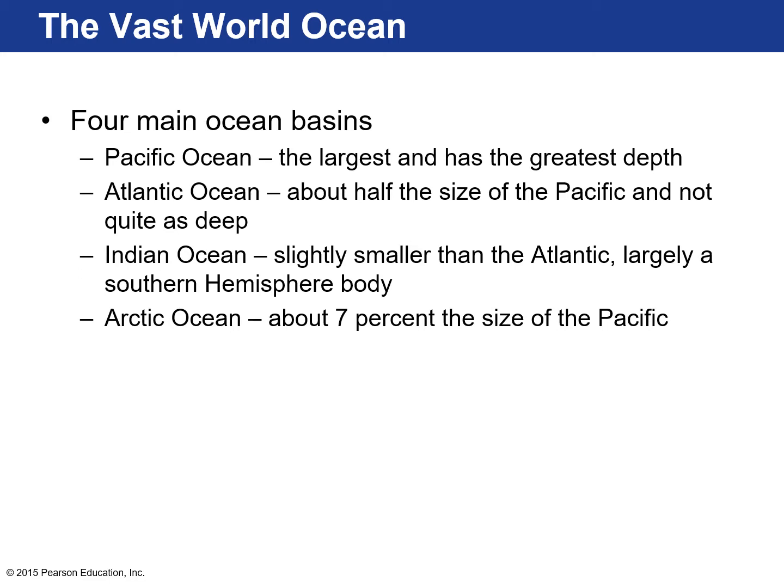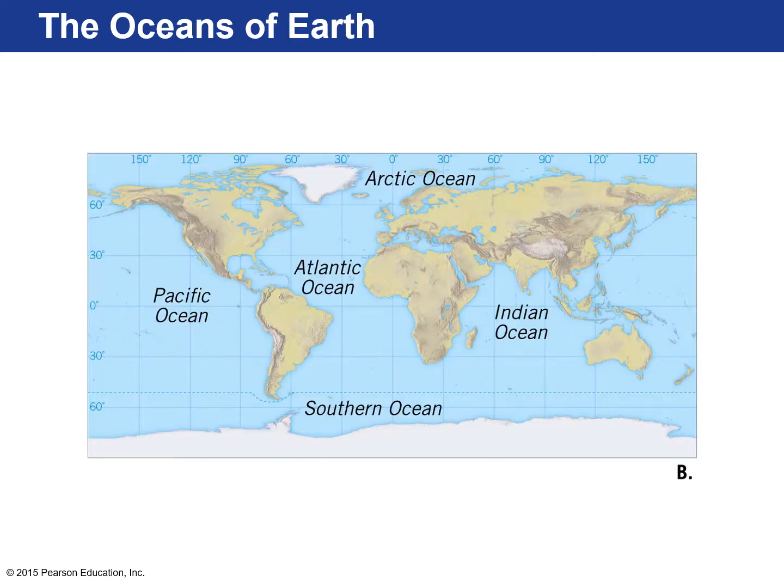Pacific Ocean is by far the largest. You could actually fit all the different land masses within the Pacific Ocean, which is pretty crazy. Atlantic Ocean is about half that size, and it's not as deep as the Pacific. The Indian is smaller than the Atlantic, okay, and then the Arctic is really small in comparison to the Pacific, about 7% size. So here they are: Indian, Atlantic, Arctic, Pacific Ocean, 4 main ones.